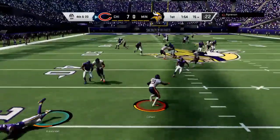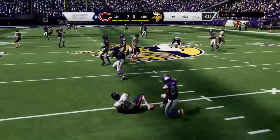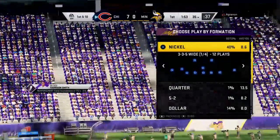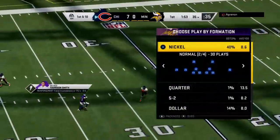It's taken to the 26. That's going to go in the books as a 55-yard punt. Well done. And the Bears take over.